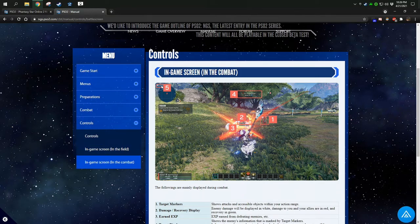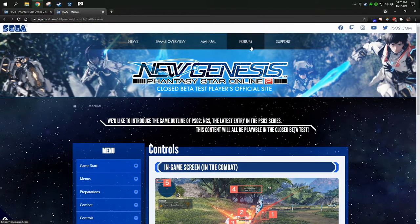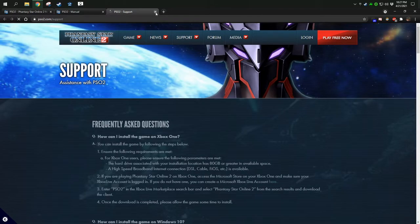You also see the field information stuff in the top left hand corner, I believe. Yeah, that's supposed to be showing off. But that's really about it when it comes to this website. There's a forum that takes you to the PSO2 forum, so it's not really a forum just yet, and then a support section that takes you to the PSO2 support section.